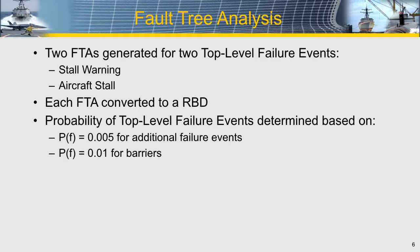So from there, we generated two fault trees for two top-level failure events, as you see there, for stall warning and aircraft stall. Each FTA was then converted to a reliability block diagram, and probabilities of occurrence for those two top-level failure events were calculated based off of a couple of probabilities that you can see at the bottom of the slide.